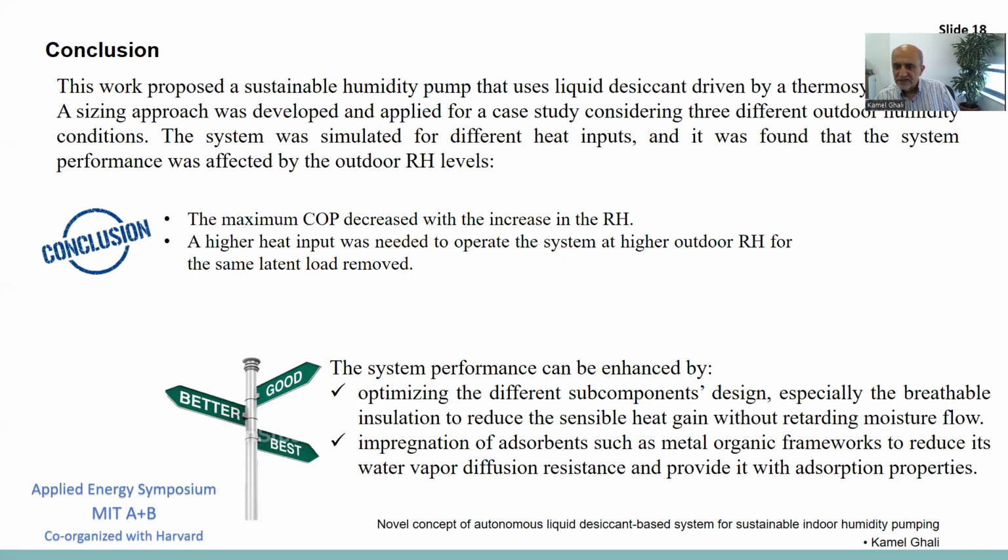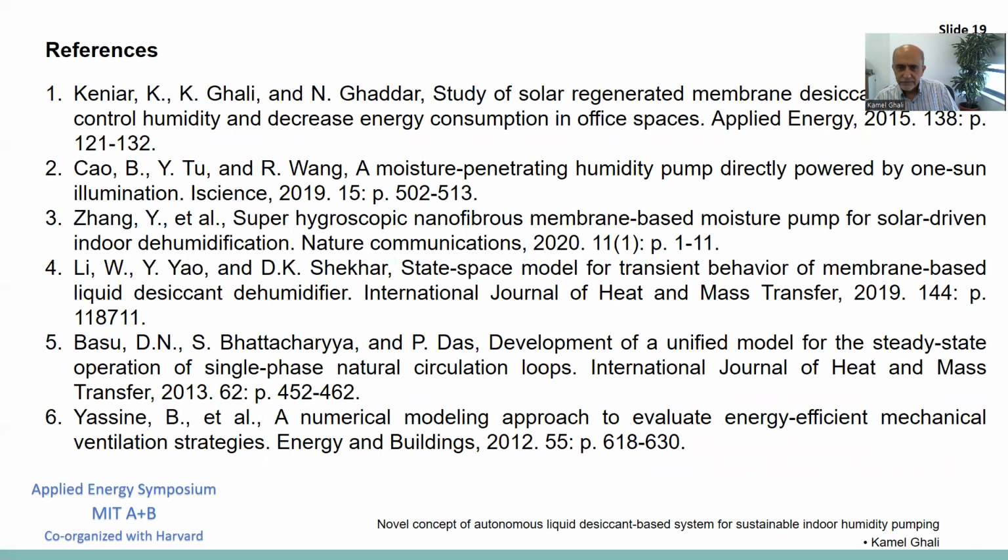The system performance can be enhanced by optimizing the different subcomponents design, especially the pre-cooling insulation, to reduce the sensible heat gain without retarding moisture flow. Moreover, the membrane performance can be improved through the impregnation of adsorption materials such as metal organic framework to reduce its water vapor diffusion resistance and provide it with adsorption properties.